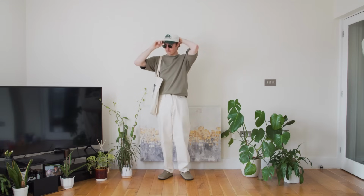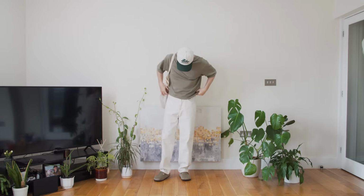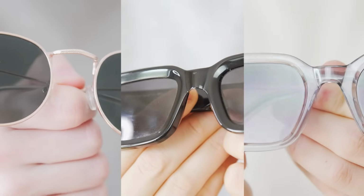Finally, essential number 10 is a great pair of sunglasses. Spring is the time of year when the sun actually starts to show its face a bit more, and you definitely need a great pair of sunglasses to complement all of your outfits. And I have 3 pairs that I solidly rotate through.